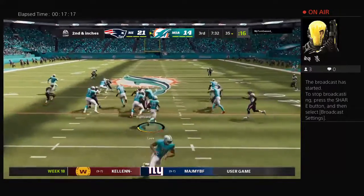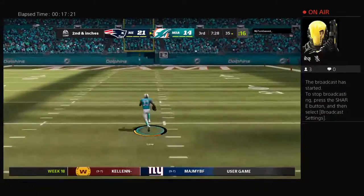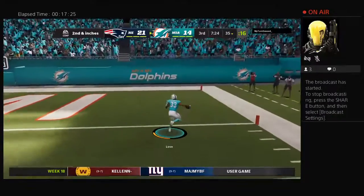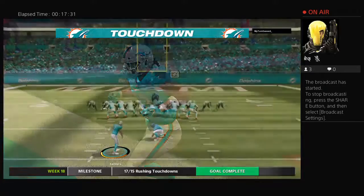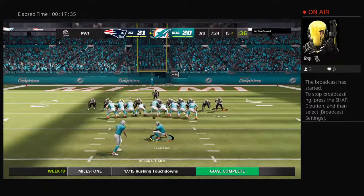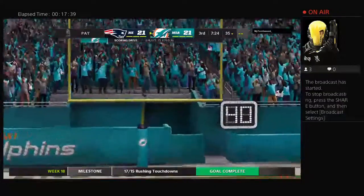If they take care of the ball, they've still got a shot. Finding some room at midfield. 30, 10, 5, all the way in for a Miami touchdown. Bryce Love, his first touchdown on the year. And the Dolphins are an extra point away from tying up this football game.